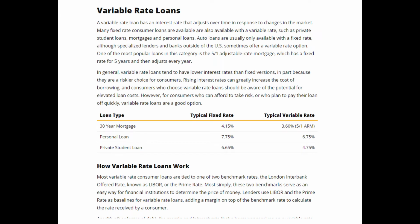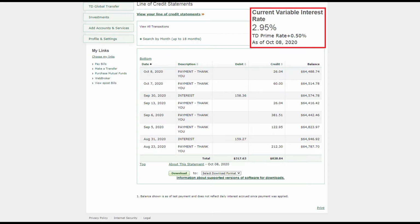So that is the type of loan I have, a home equity line of credit with a variable interest rate of 2.95%. Since I knew that I would be averaging around 7% return on my investments, I'll be making more than double my interest payments. If I couldn't get that low an interest rate, I might not have been able to move forward with this plan. Having that amount of cushion helps mitigate the risk.